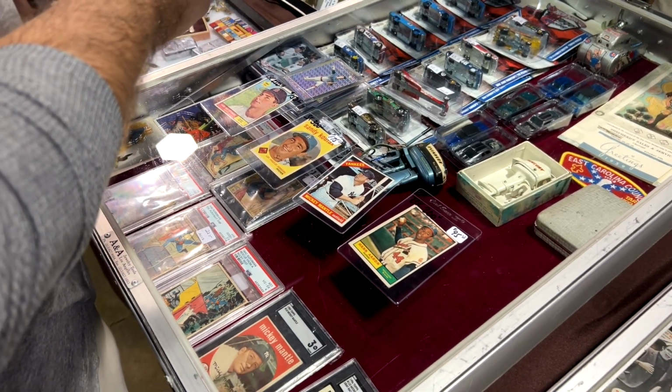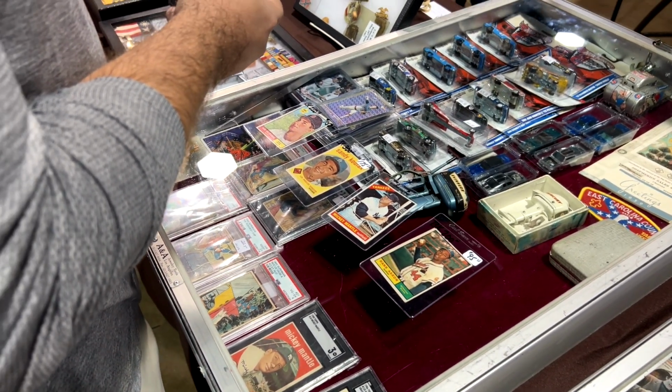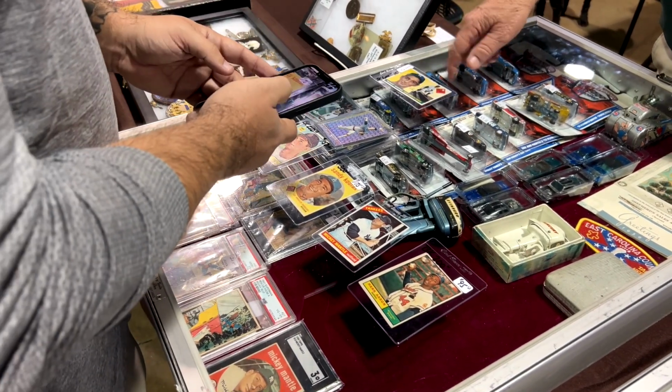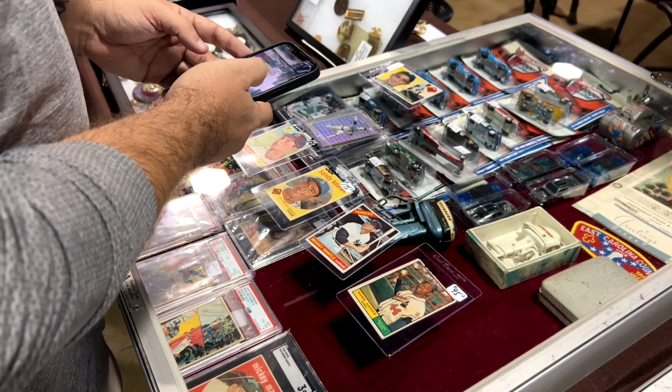So we got our first deal done. After a little bit of back and forth, we were able to get to a price we could agree on. So we got seven cards for $4.50. Picked up some nice vintage and then three modern cards.